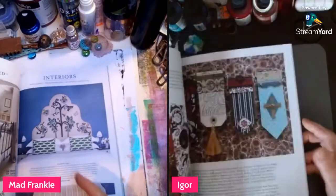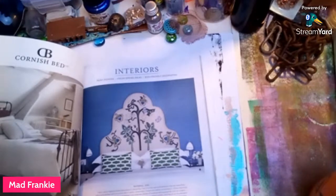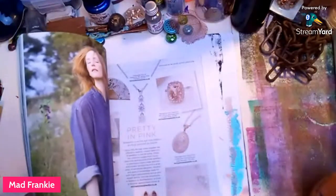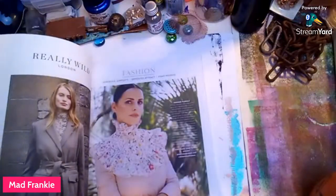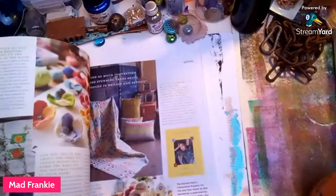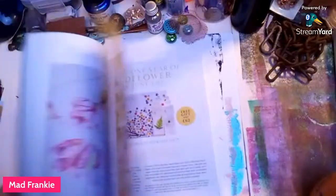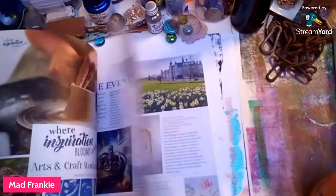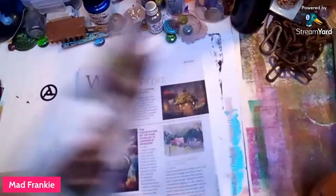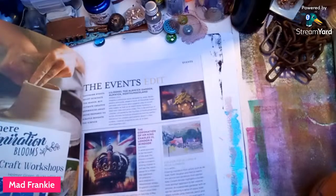That's a heck of a headboard for a bed, look. Interesting. There's some fussy cut stuff in there. Yeah, there's stuff you can cut out. So these things are nice to look at, but you can also cut them out and use them in the nice bits in your journal. Oh, what was that? That's a heck of a crown. May's coronation. Interesting.